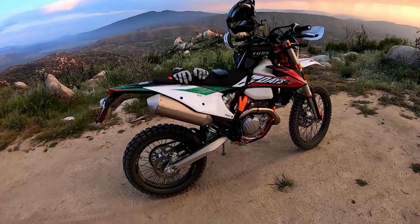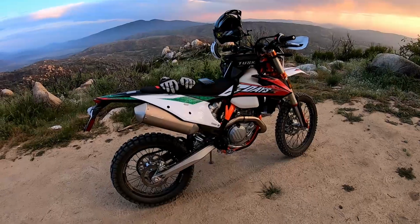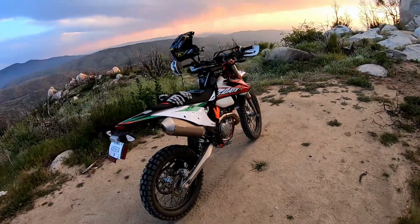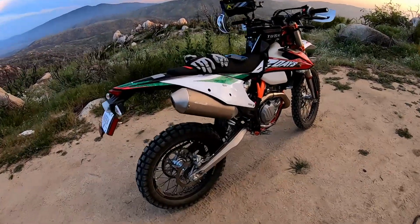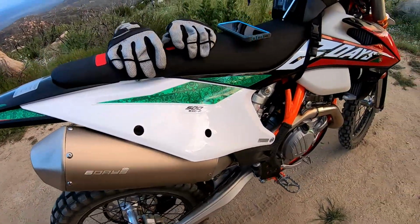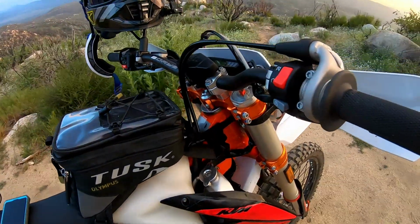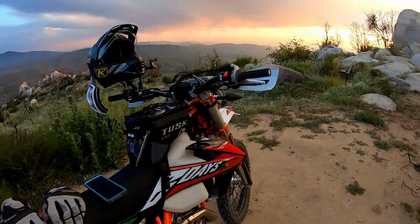Another thing, the looks are really growing on me of the Six Days version. I'm kind of sad to be taking off the plastic. The black and the white and some of the other colors are growing on me, but that's a minor thing. I'm going to be turning the bike black and orange. But it is one sweet looking machine, I have to say. I love how this pipe looks. Man, the little details on the KTM are just so nice. I don't know, man, it's just kind of beautiful. Anyway, I'm loving the bike.